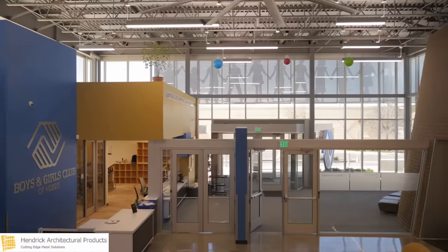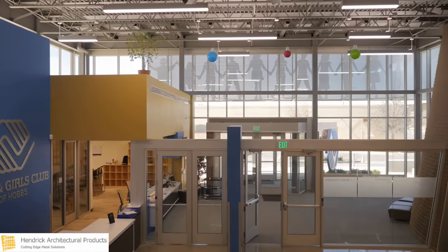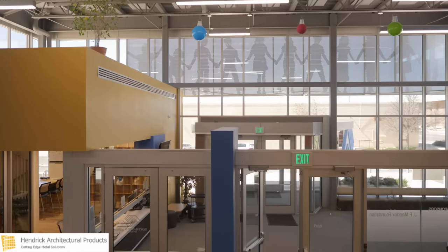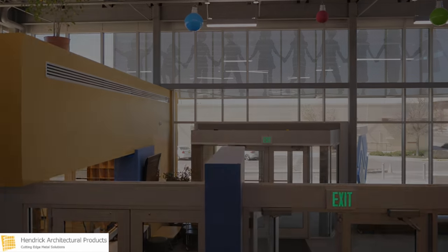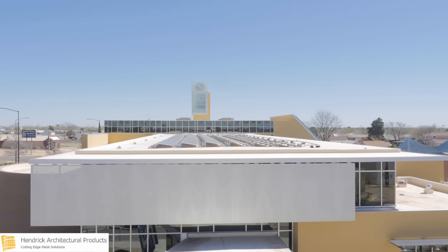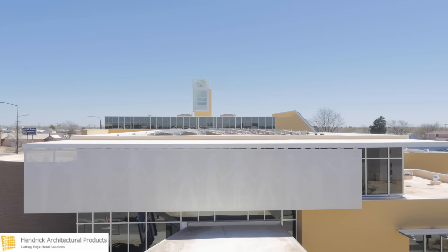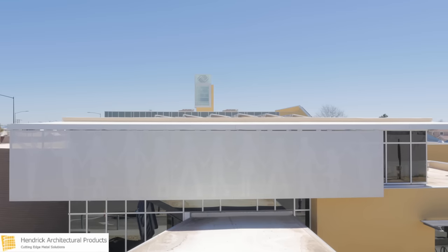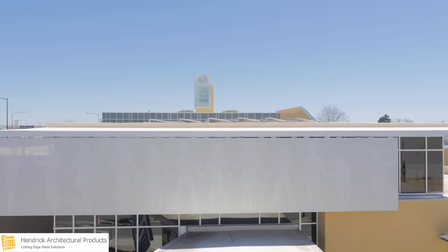RMKM's vision was to create a benchmark learning and growth campus for the children of Hobbs and a strong community landmark for the city of Hobbs, New Mexico. To meet the aesthetically inspiring challenge, Hendrick was called upon to manufacture larger-than-life metal silhouettes of children greeting visitors at the Boys and Girls Club main entrance.